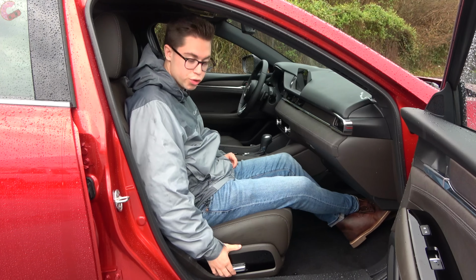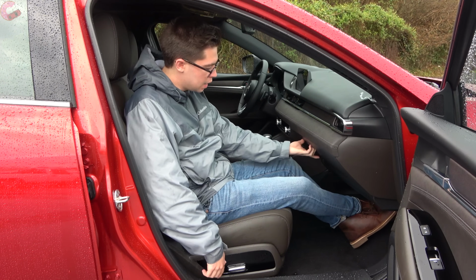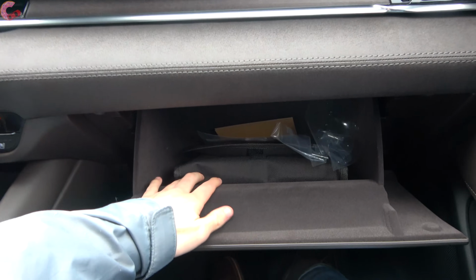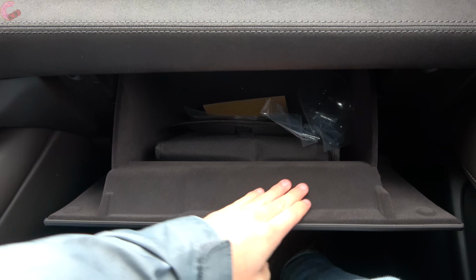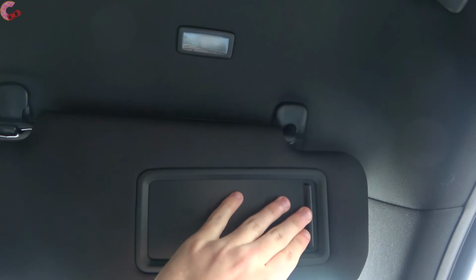Now here's the passenger seat. On the top 2 trims, you're going to find 6-way power adjustment. And in front of the passenger, we do have a really good sized glove box, and it is also really nicely felt lined. And up top, we do have a sun visor with an LED light and mirror, and it does also detach, as well as have an extension in the end.